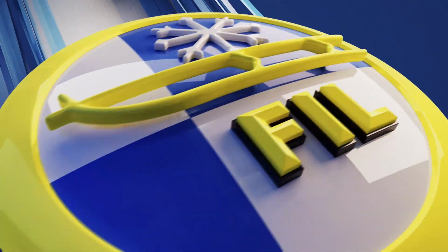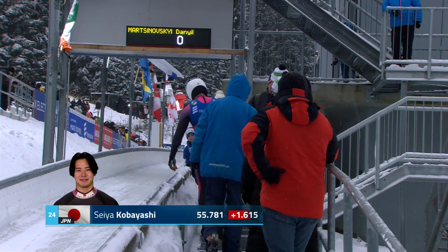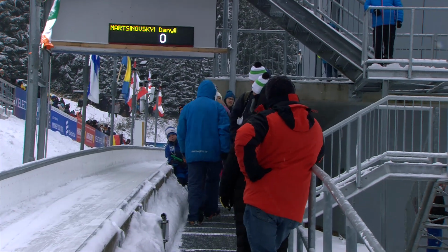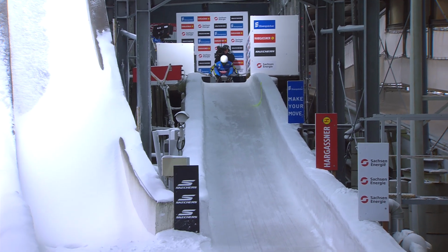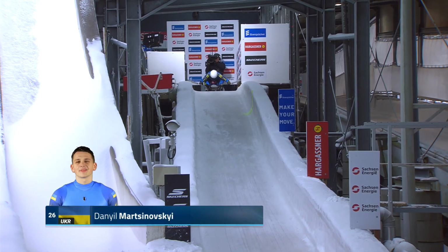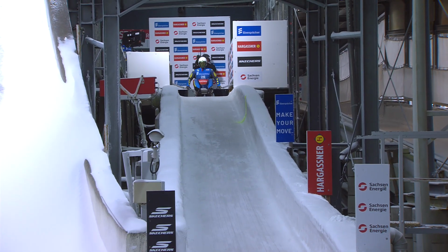But I hope his arm is okay, because that can really hurt. Out of the track, walking to the finish, seemingly all right, if not a little bruised and battered. Here's Mirza Nikolaev. This is Daniil Martinovsky. Martinovsky first, yeah. From Nikolaev, Ukraine.